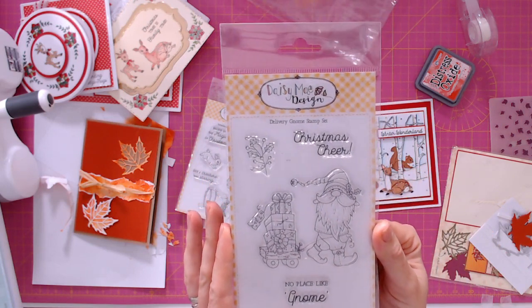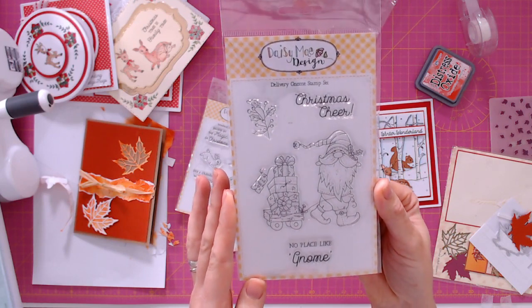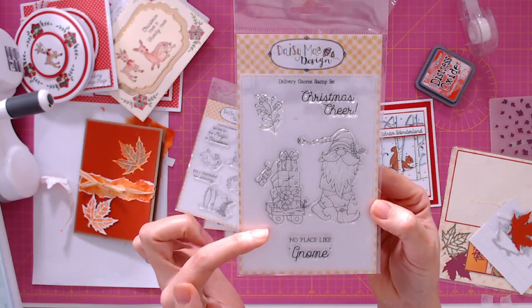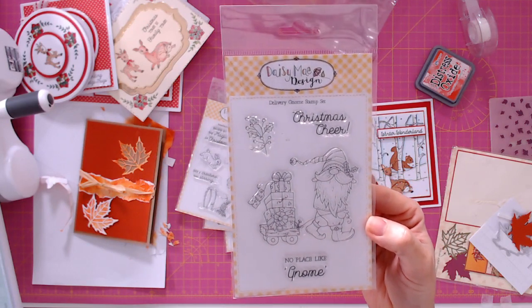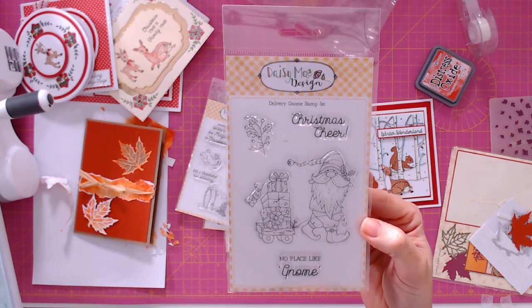We then have, oh, this little gnome. He is adorable. So we've got the Delivery Gnome stamp set, with Christmas Cheer and No Place Like Gnome. He's pulling along his little cart with all the gifts there, and he has his holly there too that you can layer up. You could build up a border or a corner or a wreath with that. That is stunning. Hand drawn.